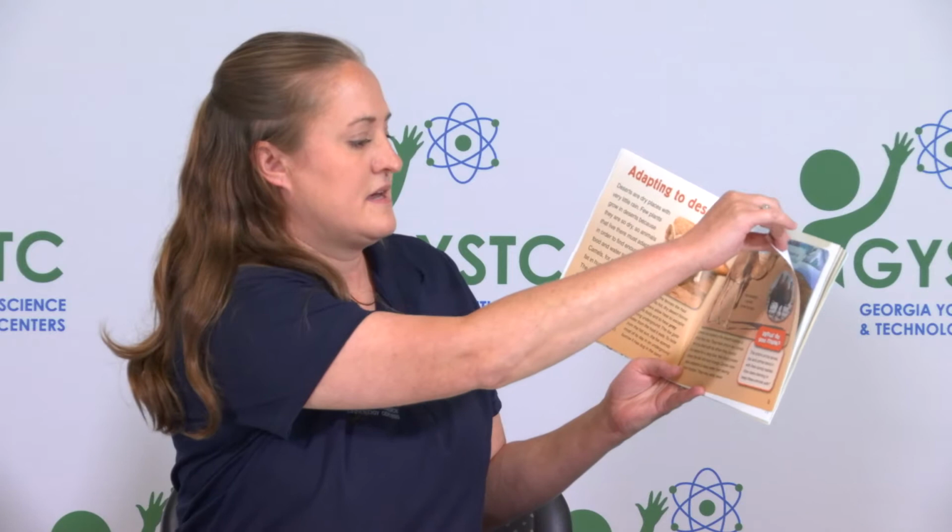The colors of the fennec fox and camel blend in with their sandy habitat. How does blending in help keep these animals safe? Think about that.